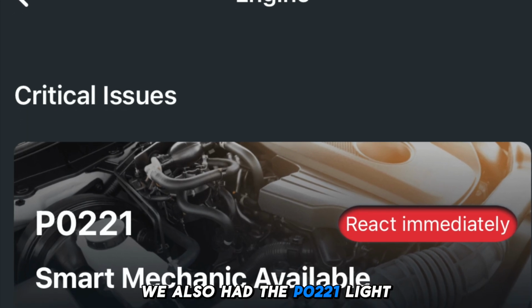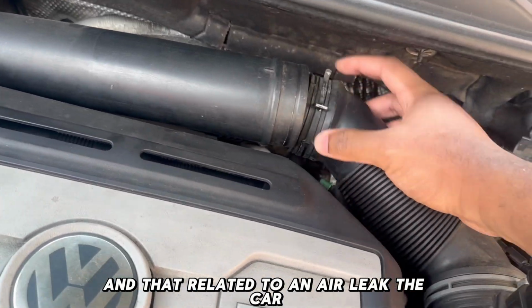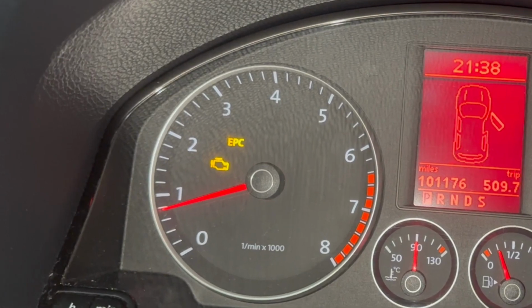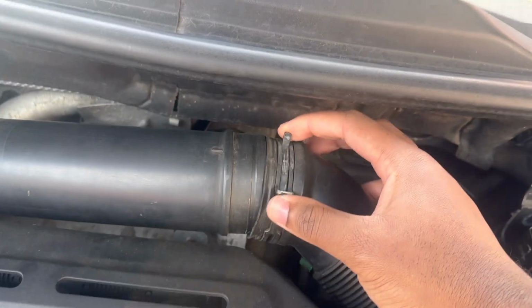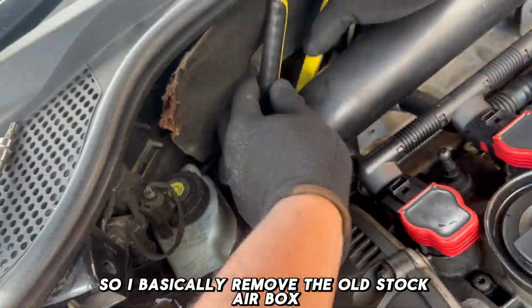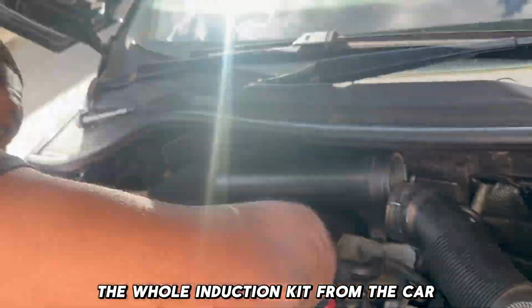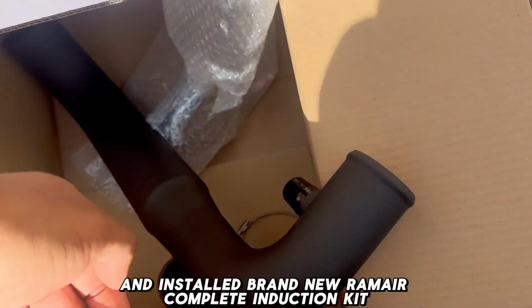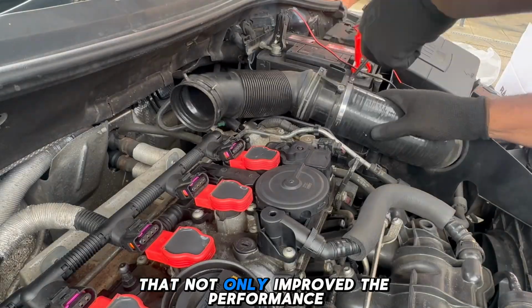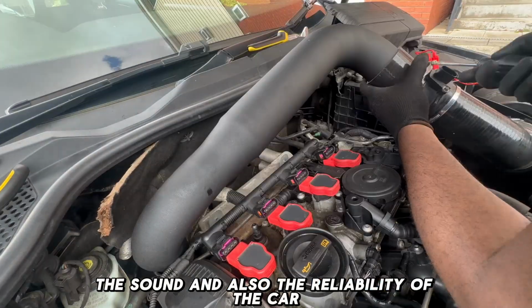We also had the P0221 light, and that related to an air leak in the car. That's why the engine management light kept coming back on, and the EPC light as well. So I removed the old stock air box, the whole induction kit from the car, and installed a brand new Ram Air complete induction kit. That not only improved the performance and the sound, but also the reliability of the car.